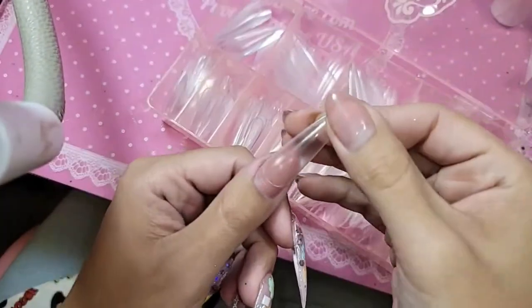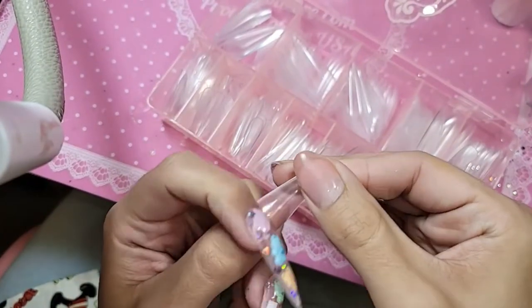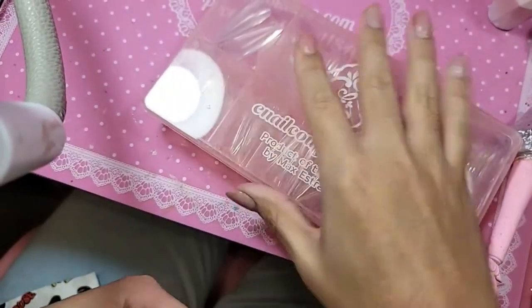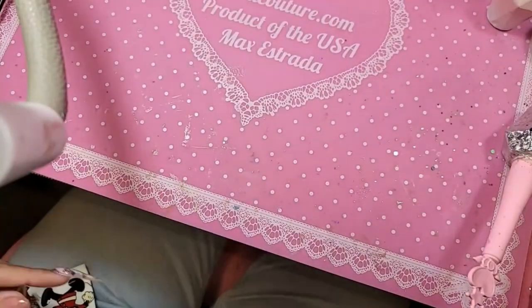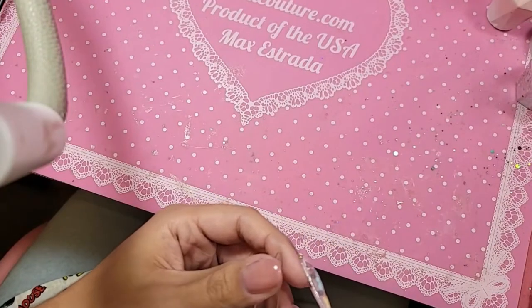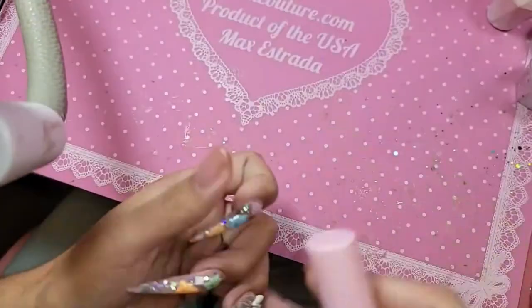So we are going to use XXL Sculpted Stiletto. And let's use Pink DIY Gel.